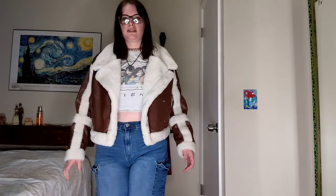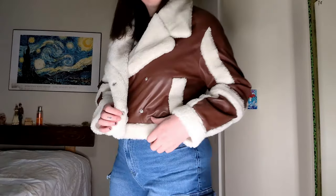It fits very short, which I love. So I wanted to do a crop top underneath just to keep with the cropped look of it. I didn't want a shirt that's longer than the jacket. And then just these basic blue jeans as well, which I also did get from Walmart, but like forever ago. I don't even know if Walmart is still selling them, but they perfectly go with the look of the jacket. And it also has two buttons right here.